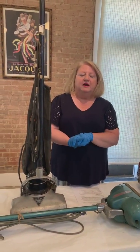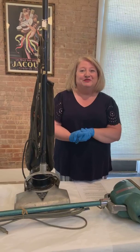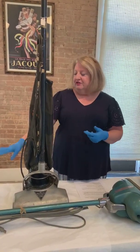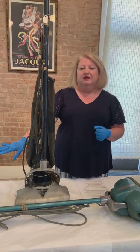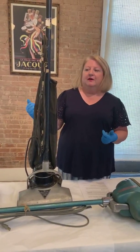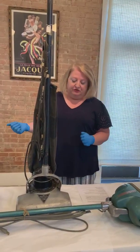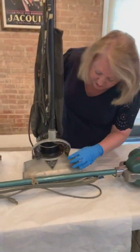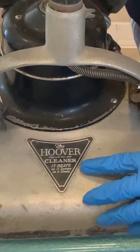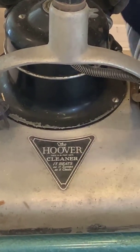In about 1920, they added the development of having the agitator, that they called it, pretty similar to what's in the Bissell, but adding the suction. And that's when Hoover really, really took off. And if you can see here on the label, their slogan at the time was, "It beats as it sweeps, as it cleans."